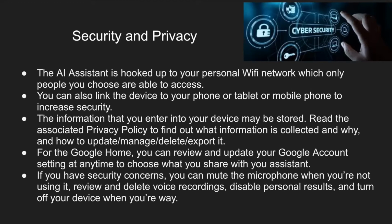And for the Google Home, you can review and update your Google account setting at any time you choose to share it with your assistant. And then if you have security concerns, you can mute the microphone when you're not using it, and then review and delete voice recordings, disable personal results, and turn off your device when you're away. So this allows you to make sure that all security is completely controlled, and that nothing is out of your control.